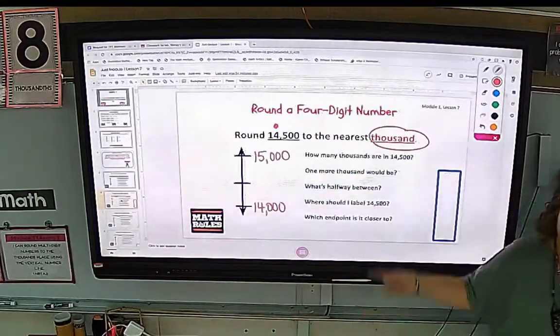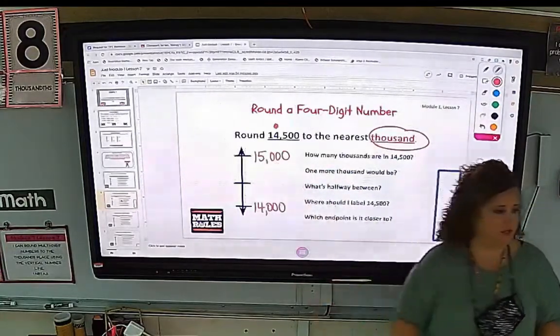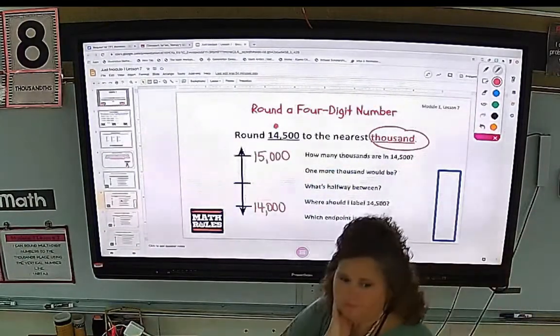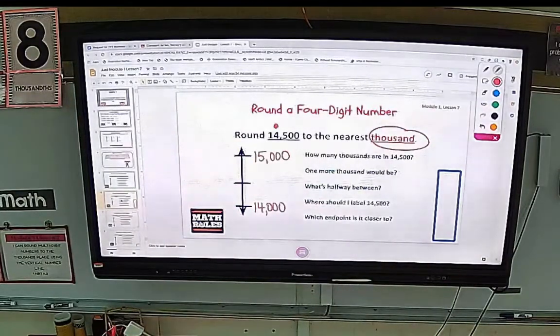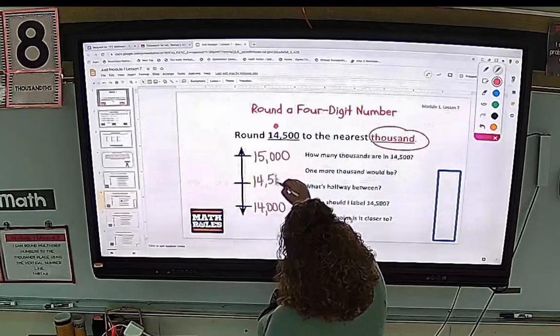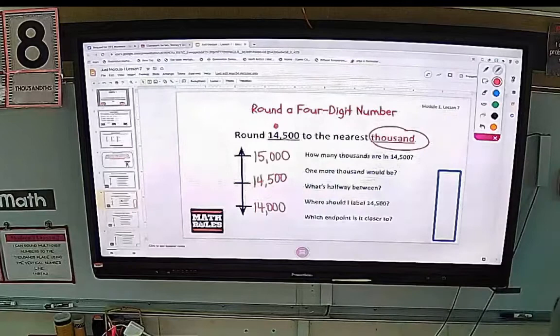When it comes to the vertical number line, group all of your thousands together like that, and it's much easier to know what's my bottom number and my top number, okay? All right, so what would go in the middle? These are just 1,000 apart, so what would go in the middle? Yes? 14,500. Because these numbers are still just 1,000 apart, even though the number is larger.